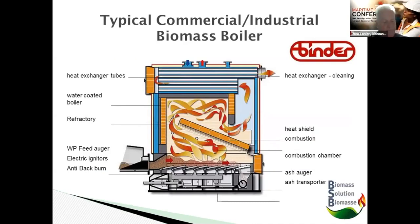Starting from your left, we have the heat exchanger door on top, which will give you access to the tubes for cleaning, where the ash residues fall on the right-hand side, dropping into the ash hopper at the bottom. Second on the left, you have the water jacket boiler with combustion chamber refractory and heat shield to protect the exchanger tubes from the hot flames going directly on them.